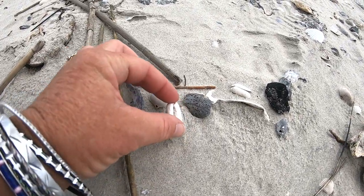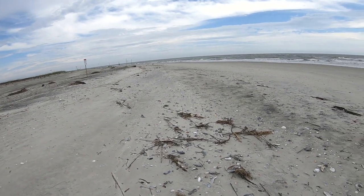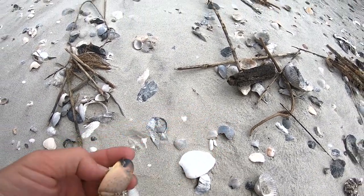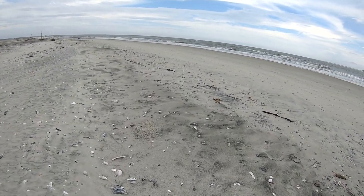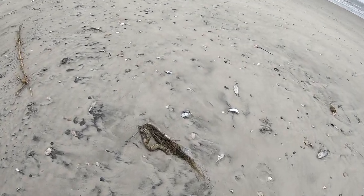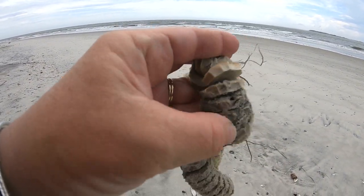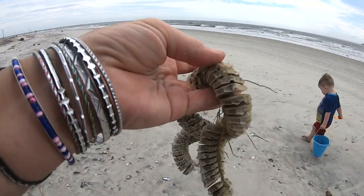Look at these little angel wing pairs. Another wing. I see lots of little angel wing pairs out here. Another crab claw. Another whelk egg casing buried in the sand. It has opened already. Looks like the holes are open and filled with sand.